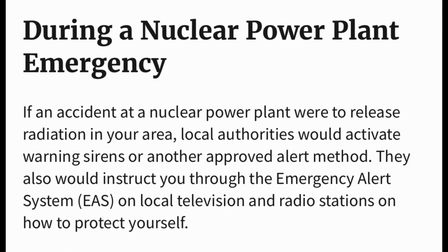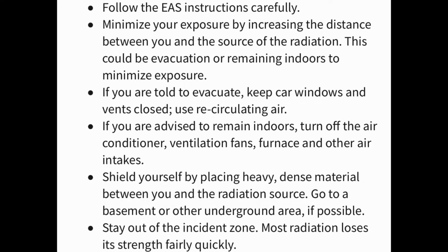If an accident at a nuclear power plant were to release radiation in your area, local authorities would activate warning sirens or another approved alert method. They also would instruct you through the Emergency Alert System on local television and radio stations on how to protect yourself. Follow the EAS instructions carefully. Minimize your exposure by increasing the distance between you and the source of the radiation. This could be evacuation or remaining indoors to minimize exposure. If you are told to evacuate, keep car windows and vents closed.